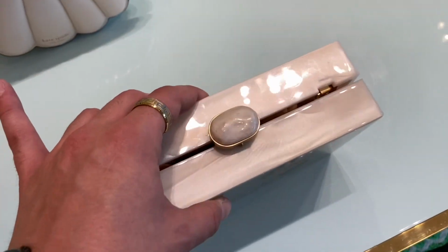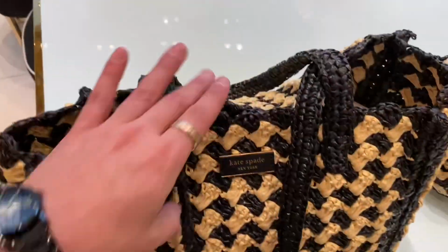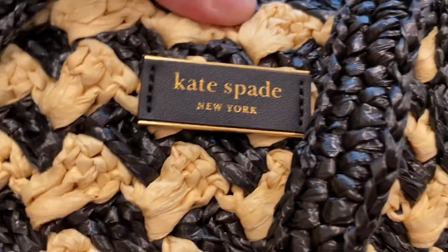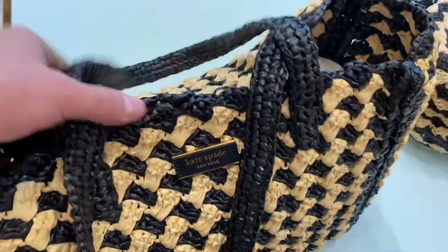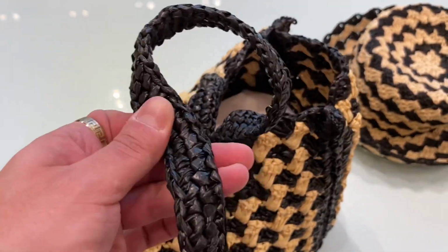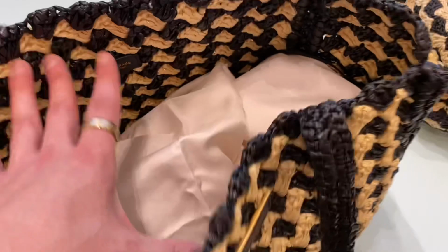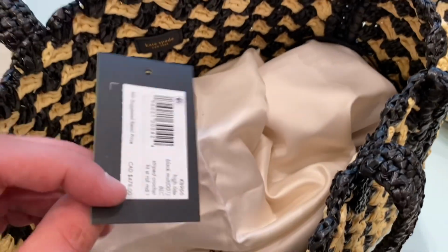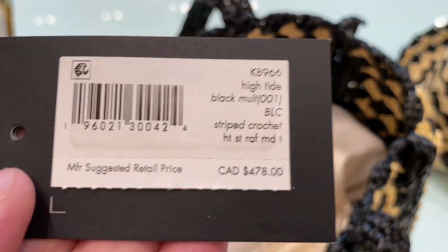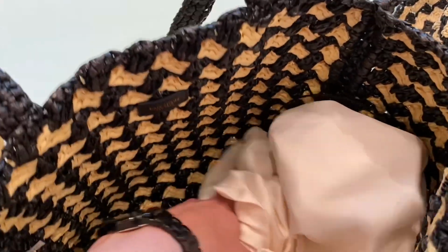$598. What the shell? That is insane. That is really expensive. But it is gorgeously done. So I can't be too mad at the price, but it's still expensive. But here we got the High Tide Striped Crochet Raffia Medium Tote. $478 Canadian plus tax. I did not like this bag.